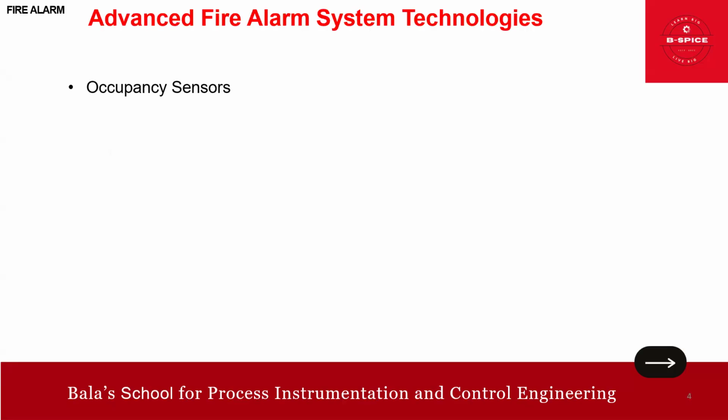Then we'll focus on the integration of the Internet of Things, IoT. Friends, the Internet of Things has opened up new possibilities, meaning IoT devices such as smart sensors and cameras can be interconnected with the fire alarm. What for? To enhance fire detection and emergency response capabilities.